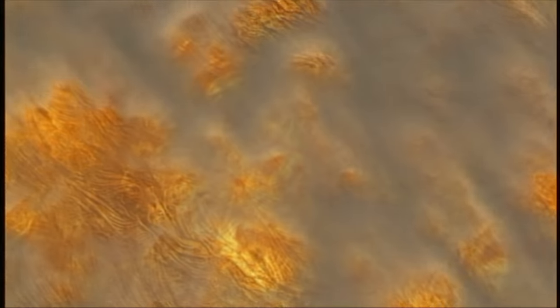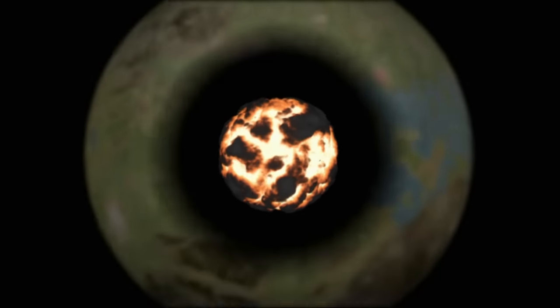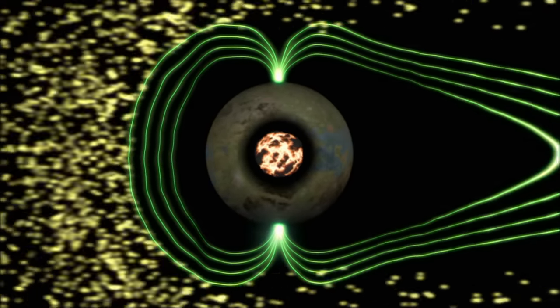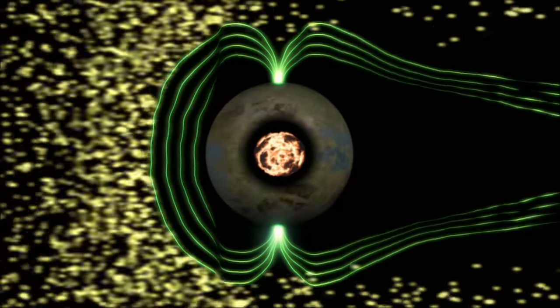The accretion process creates heat, and heavier particles sink to the center of the accumulating mass. So Mars eventually formed a molten iron core. This churning molten core generated a powerful magnetic field. The field projected outward, surrounding Mars like a protective shield, blocking harmful emissions from the sun.